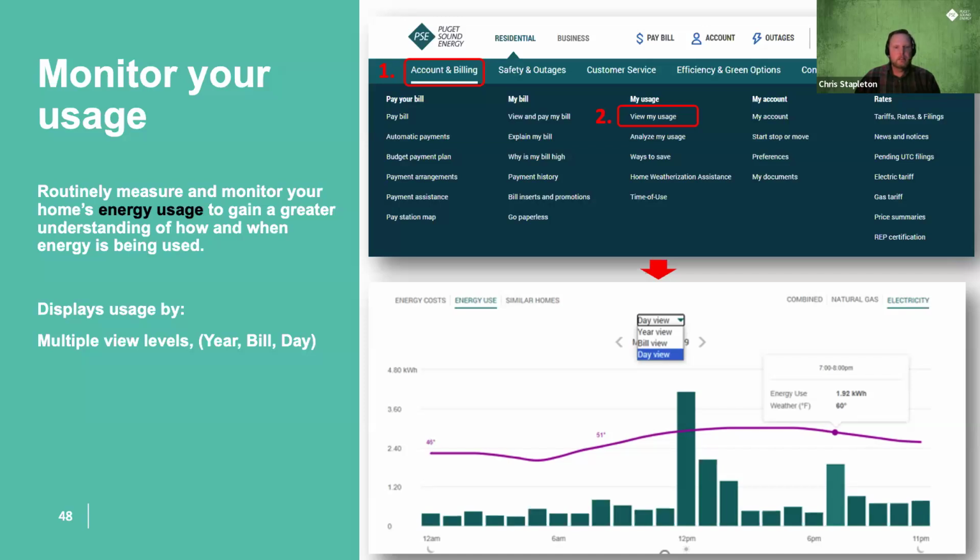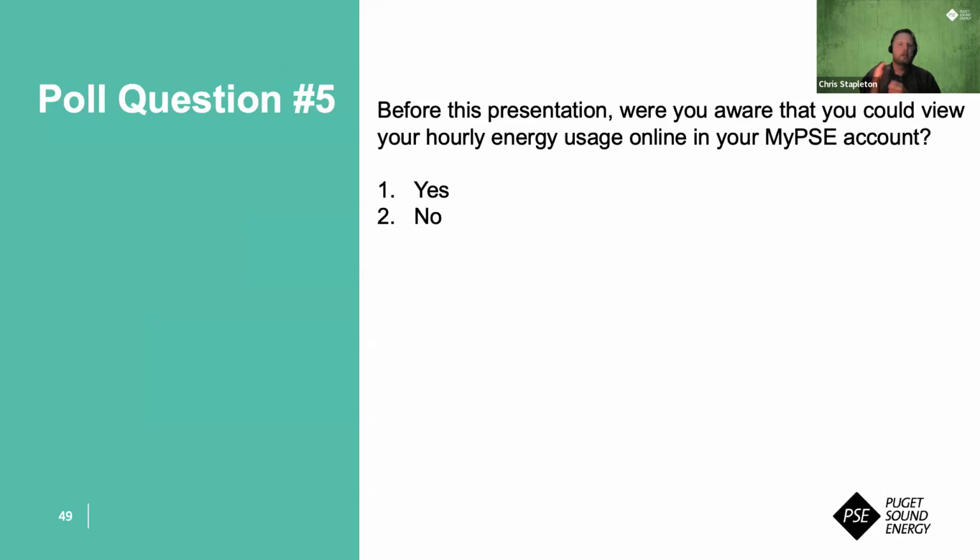The next thing I wanted to do is I had a poll question for you all. My question is simply this. It's about awareness, about what tools are available to you. So before this presentation, were you aware that you could view your hourly energy usage through your online account, through your MyPSE account? So if you could please take a moment now to provide a response, that would be greatly appreciated.